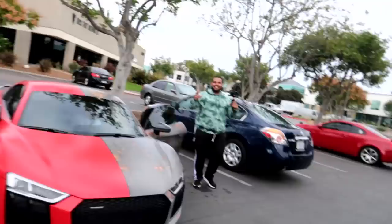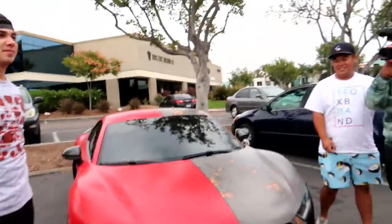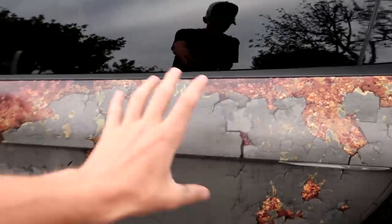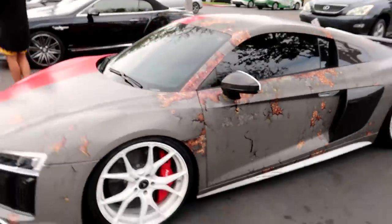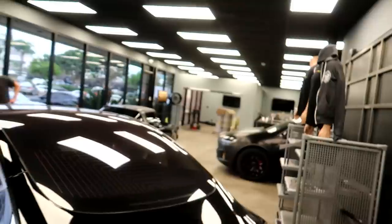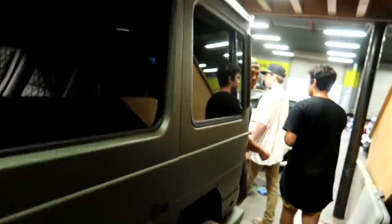And surprise guest, Popcorn. Hey, you vlogging? I'm vlogging. Hey, let's vlog together. Popcorn's here, Justin's here, and they brought the sexy R8. Oh my gosh, it has a rust texture on it. It's a really unique thing going on, but more importantly, Guaczilla is back to find the car.